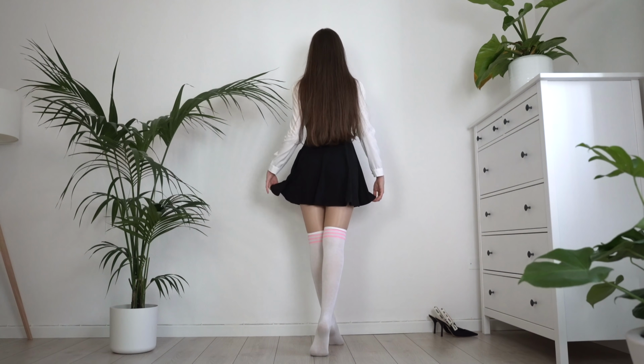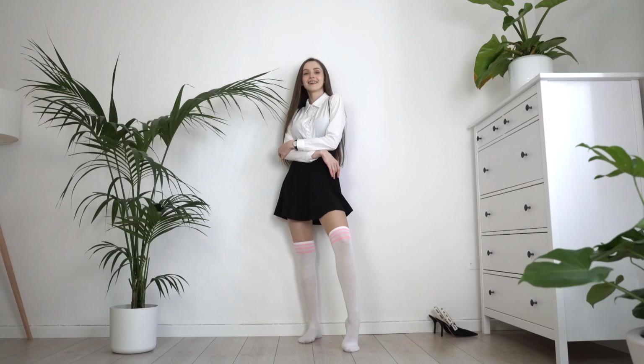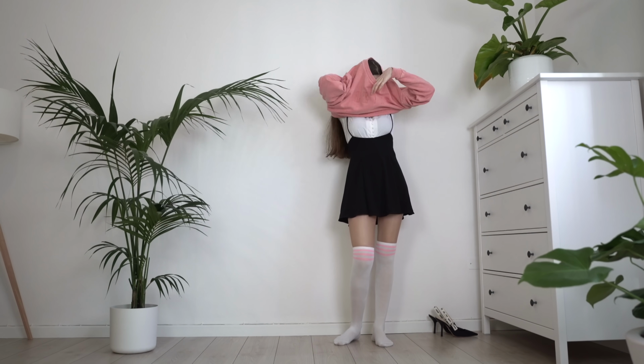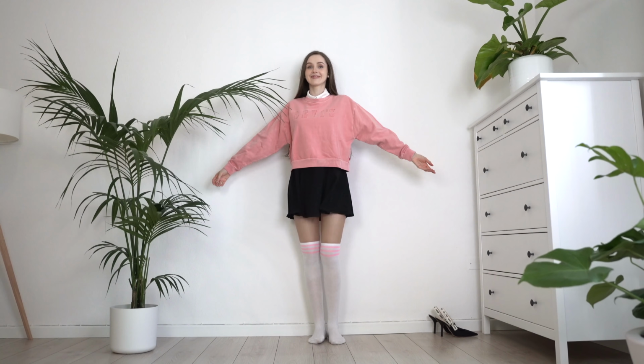Outfit number 5. We're almost done, so please make sure to stick till the end so you can decide which outfit was your favorite and why.